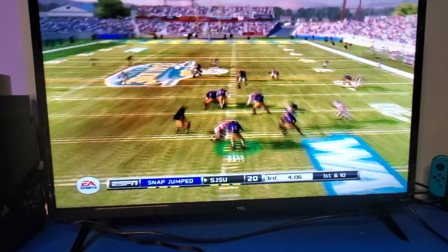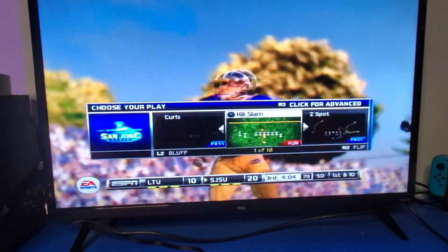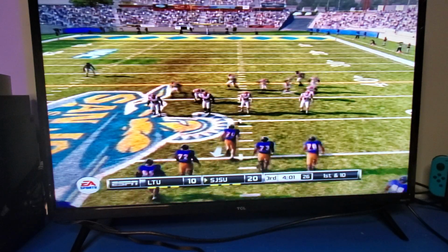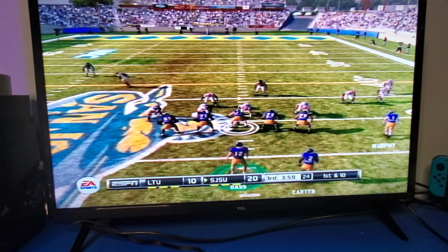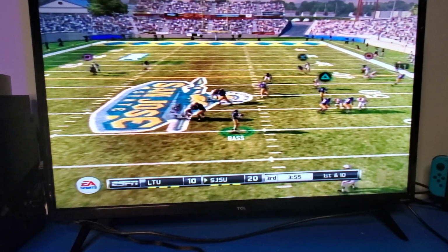Makes the grab past the marker. And for Bass, this is now the most storied season a quarterback has had in school history. He's taken apart every secondary they've faced, and now he's got this great achievement to show for it.